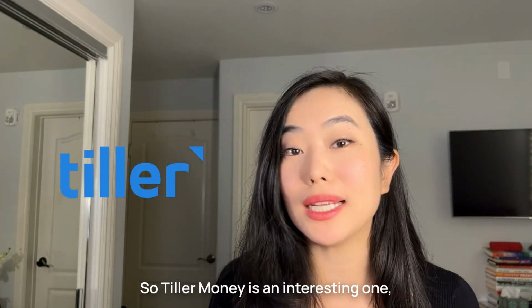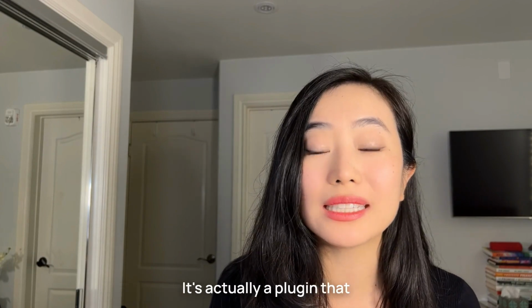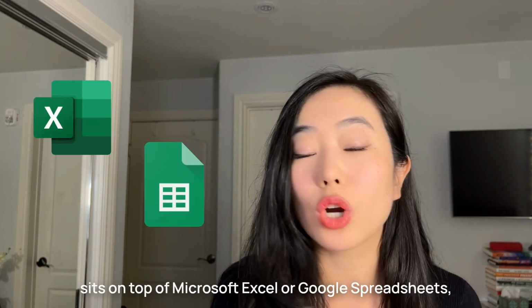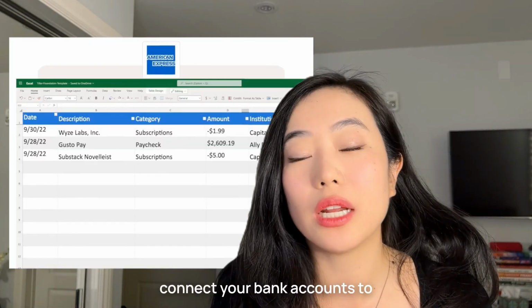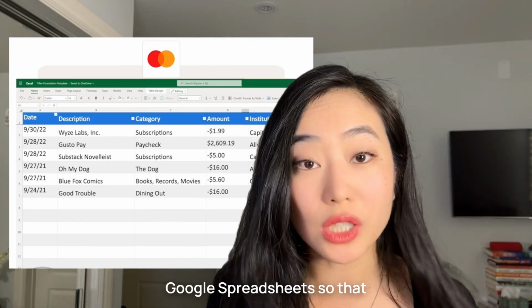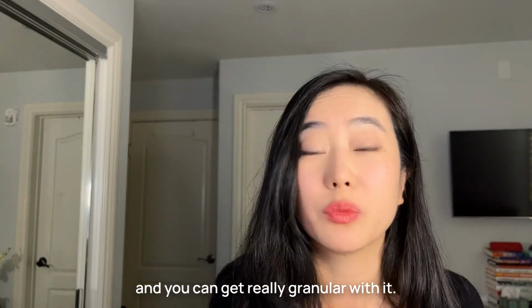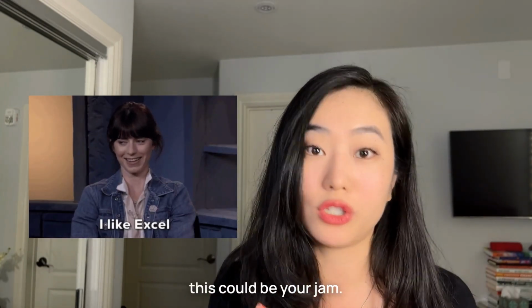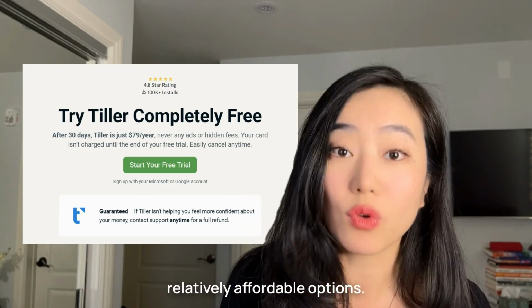So Tiller Money is an interesting one because it's not really a standalone app or tool. It's actually a plugin that sits on top of Microsoft Excel or Google Spreadsheets. And it definitely has a cult following. Tiller allows you to connect your bank accounts to Google Spreadsheets so that you can use whatever filter that you want and you can get really granular with it. And if you love Excel and spreadsheets, this could be your jam. It's only $79 a year, so it's also one of the relatively affordable options.